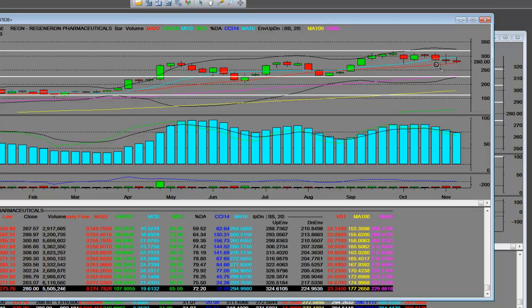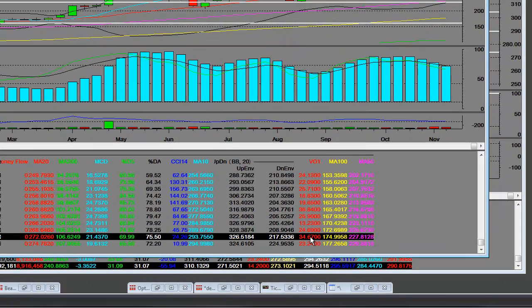So buy the dips, sell into the rips. This is the best one. This is the leadership. It's like a Google stock in the internet stocks or a Priceline being a great leader. This is the one. REGN.